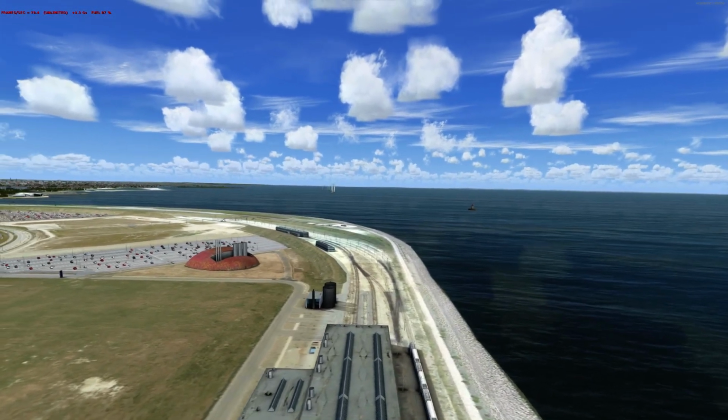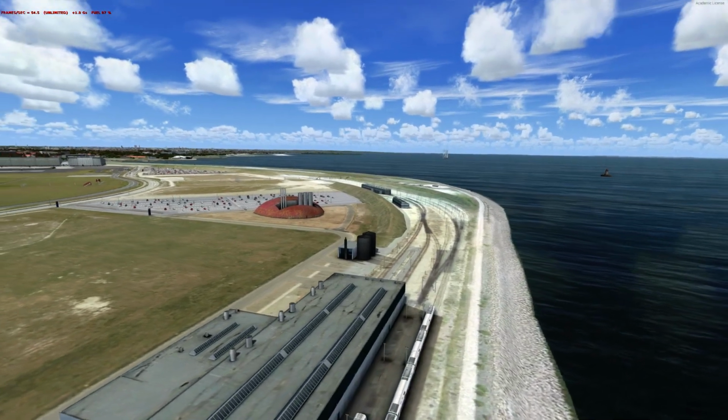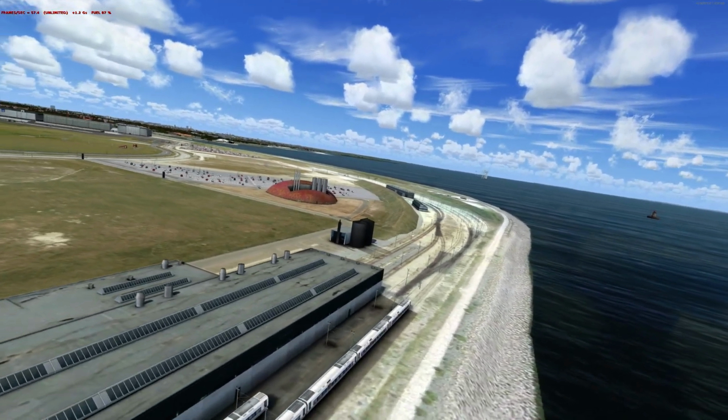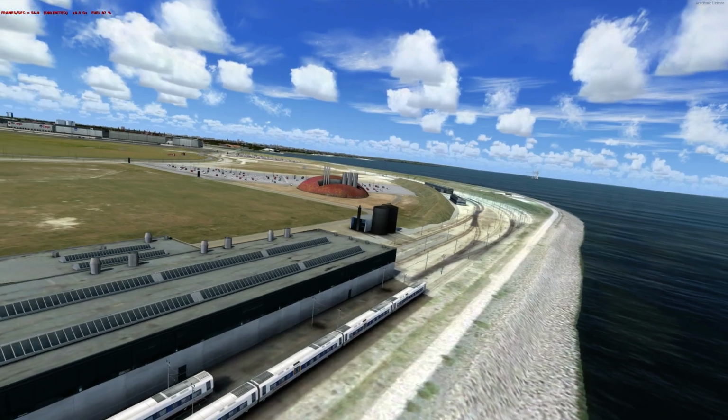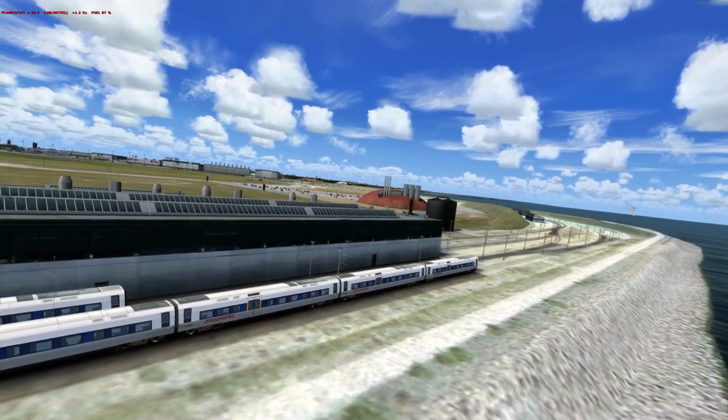Ooh, look at the trains. I'm a sucker for trains. Ah, too bad we don't have AES. We don't get any motion trains, but look at these trains. Ooh, these trains are nice. These are some good looking trains.